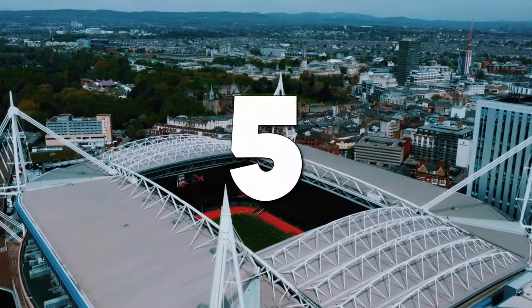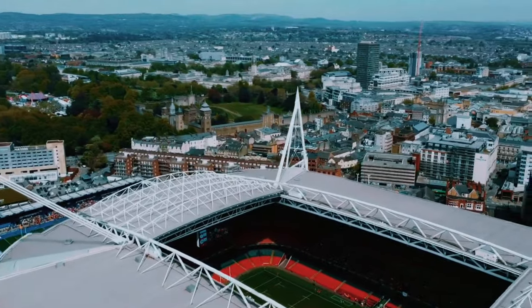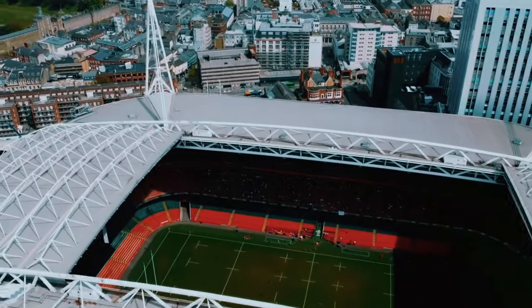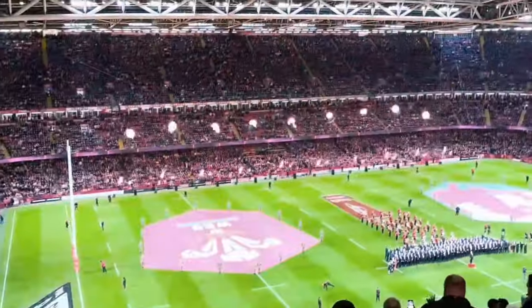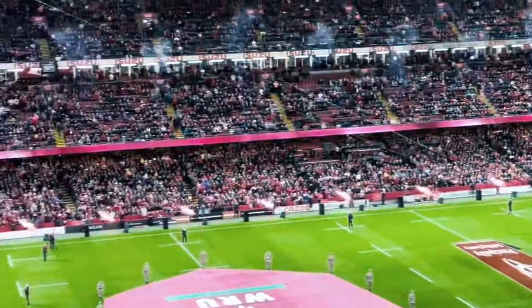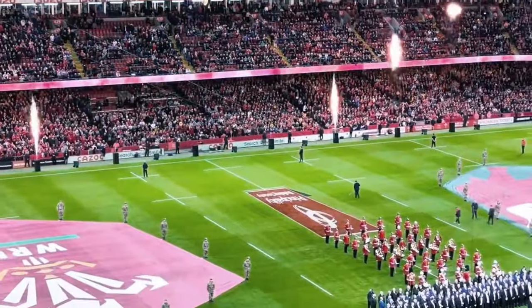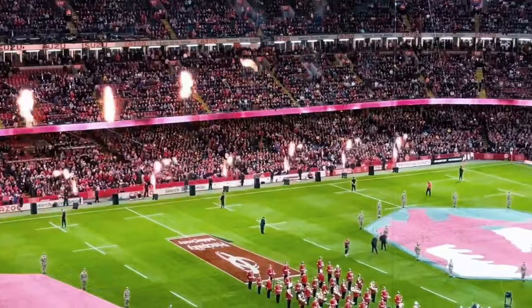Number 5. Principality Stadium. Experience the electrifying atmosphere of the Principality Stadium, a state-of-the-art venue that serves as the home of Welsh rugby and hosts major sporting and entertainment events. This iconic stadium, with its retractable roof and impressive capacity, offers visitors the opportunity to witness the passion and pride of Welsh sports fans, creating an unforgettable experience for spectators.